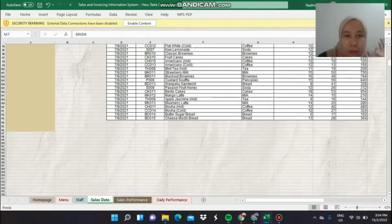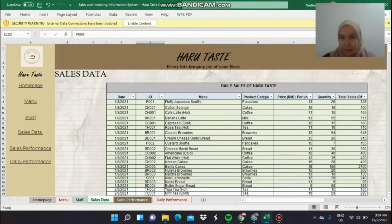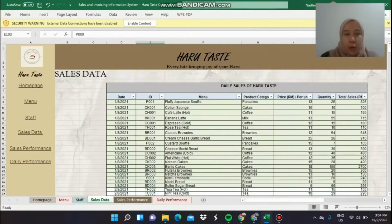The last one will be the custard souffle, P009, in the category of pancakes, which means it has sold 9 menus in the category of pancakes. That is the main reason why we put different IDs for different days. When it comes to the next week, it will automatically show back to the start, which means starting from P001.